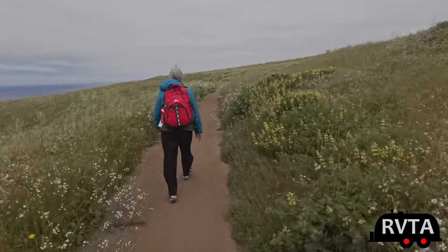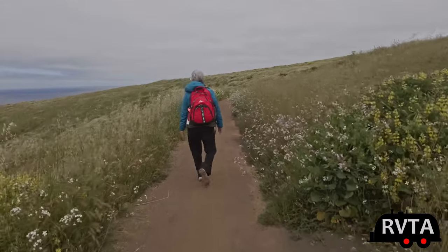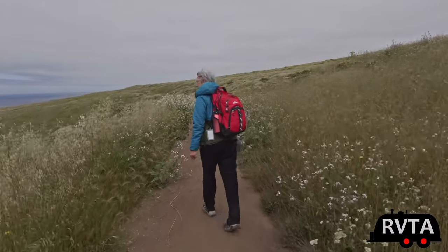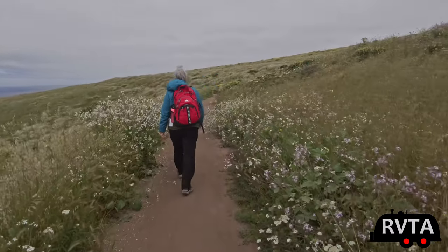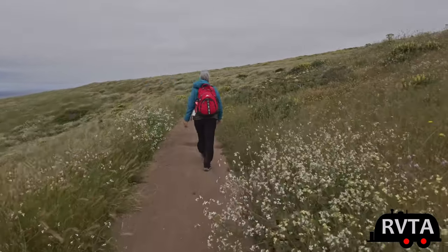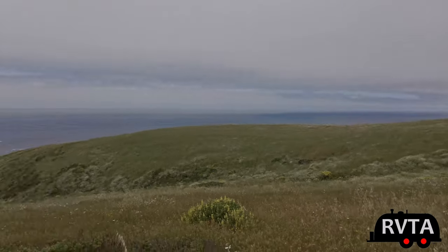Yes. My wife didn't want me to walk into some poop. Hopefully no person that was hiking here just let their dog poop in the middle of the thing. That would be rather rude, don't you think? Super rude.